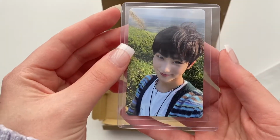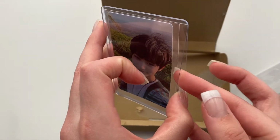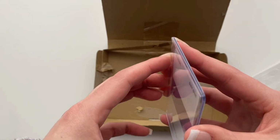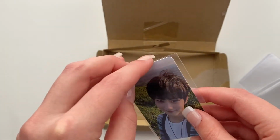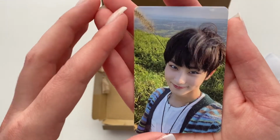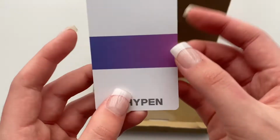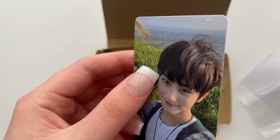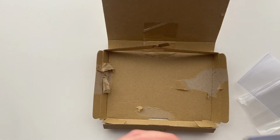Okay, so this is the photo card. Let me take it out. Okay, the struggle of having gel nails. Let's take it out of the sleeve as well. Okay, so this is the photo card. Super cute. He's such a cutie. He's my ultimate bias, by the way, and also my first bias in Enhypen, obviously. Very cute. So I'm gonna put that one away.